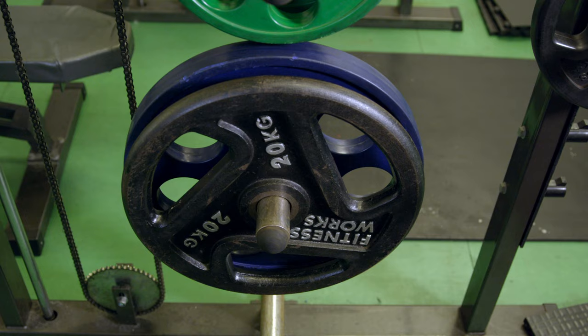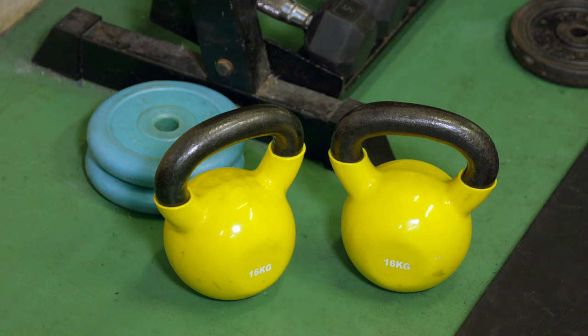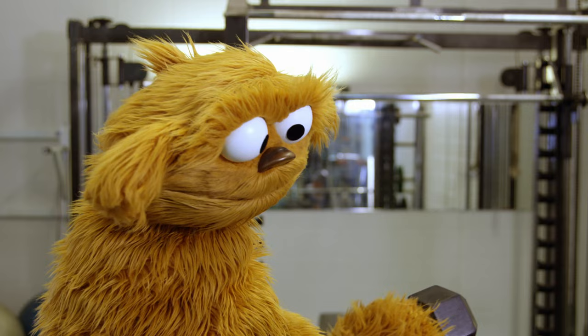What is this room of the fire station? This is the gym, Mo. Every day the firefighters spend some time in the gym to make sure they're fit and strong so that they can lift all the heavy equipment and work hard. Must get strong. Yeah, whoa.